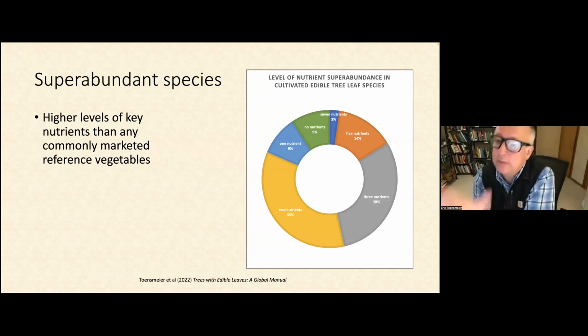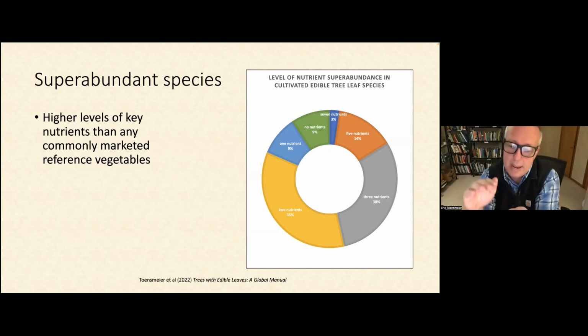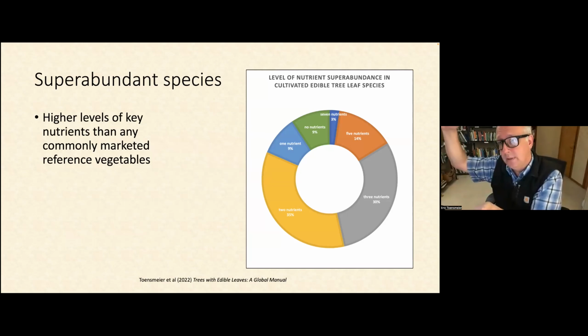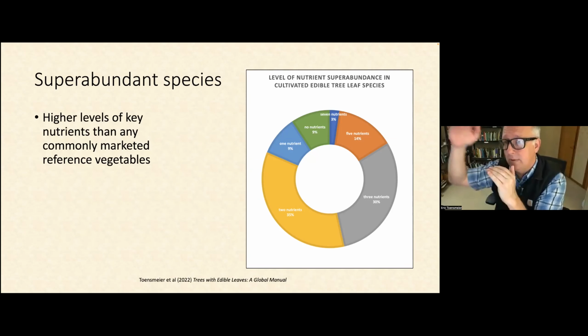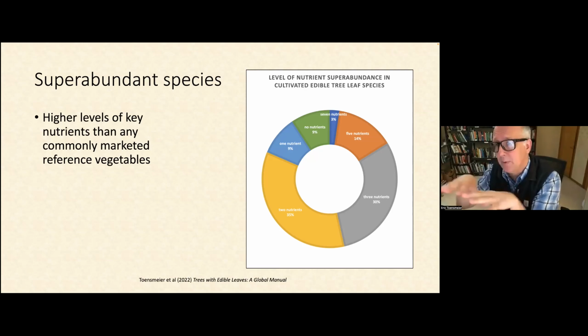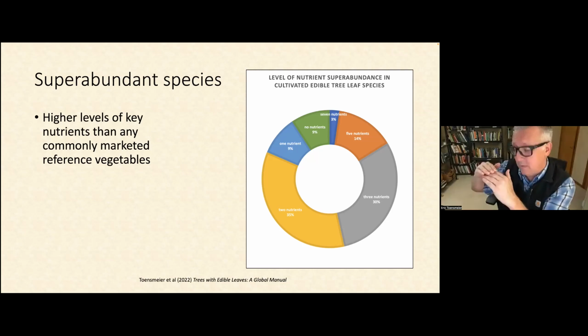What we did is we took the vegetables which are most commonly sold in grocery stores and markets around the world, broccoli and tomatoes and string beans and all these common vegetables, lettuce, kale, and we analyzed their levels of these nutrients. Any vegetable which had a higher level of those nutrients than any of the common vegetables sold in stores, we called super abundant, meaning it has a higher level than any of the common vegetables.